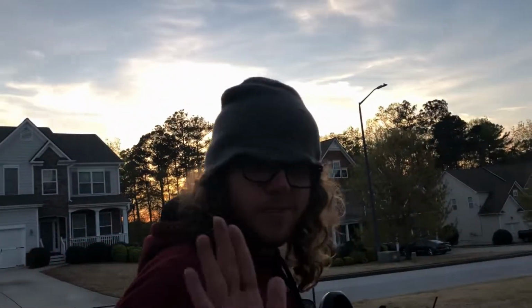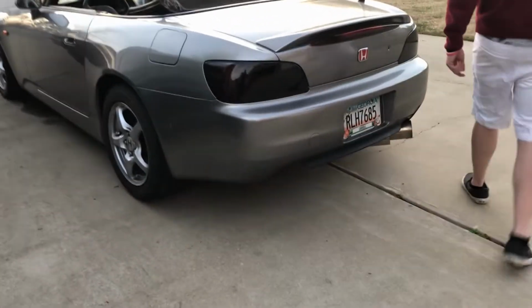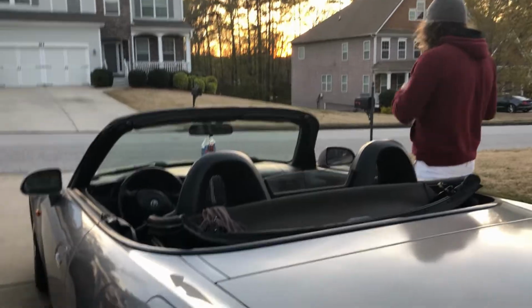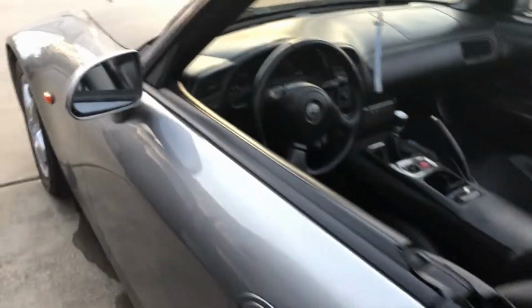Oh, we have Hayden here too. We have the S2K, as always. We just cleaned up the front glass because it was really bad. Oh man, this pollen is so ridiculous. We had a 6,000 pollen count today, the highest it's been in several years or something like that. You can get a good look at how bad the pollen is from just looking at my truck, and Hayden's was a little bit better of an example.